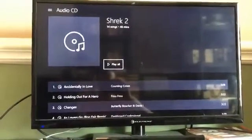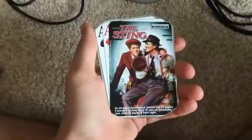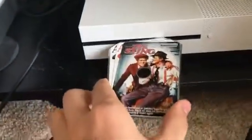And there we go. Once again, not playing any of these tracks. So the final disc we have to test is the Sting-shaped CD. You're just gonna want to place it in a normal way, like a regular CD. Oh, come on. Alright, let's try popping it in another way. Maybe like this.